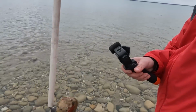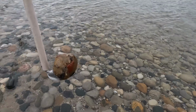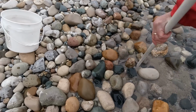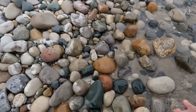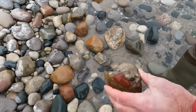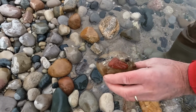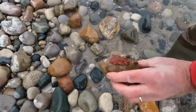Rob, I had to film you filming your rock because that's a nice rock. It is a nice rock. Look at that. Dump it down here so I can flip it over. I don't think there's anything on the back. Nope. That's a nice chunk there though. That's beautiful. Oh, the other side's just empty though, isn't it? Yep. Man, it tried.